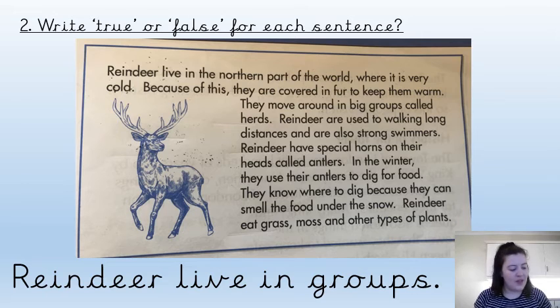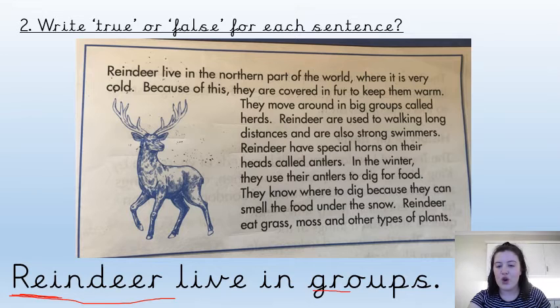Let's look at the next one. The next statement, the next sentence, what was this word? Reindeer live in groups. So read the text, look for the word groups. When you see it, draw a line underneath it, and then go back to the beginning of that sentence. They move around in big groups called herds. So it tells us there that reindeers live in big groups called herds.